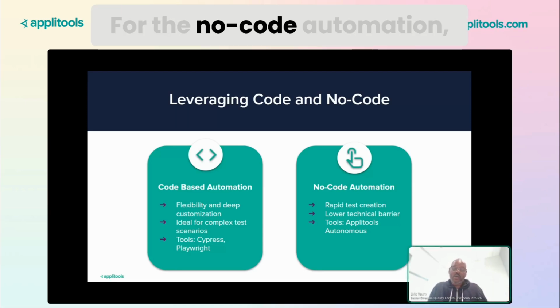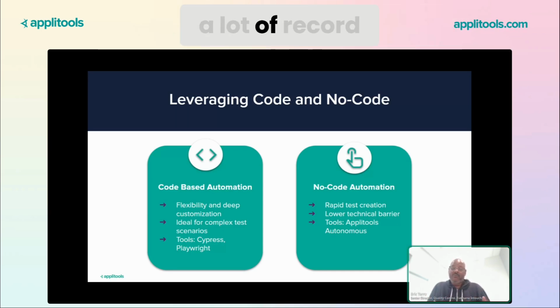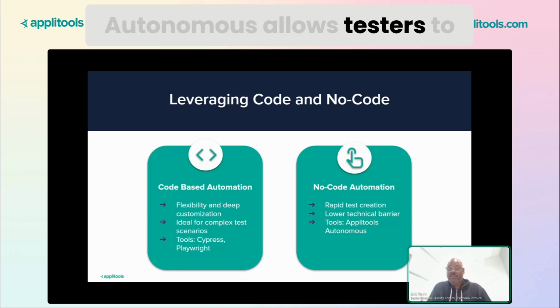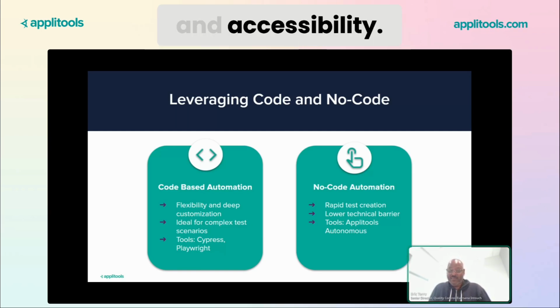And for the no code automation, that is kind of like the Jetsons, if you will. It relies on visual interfaces, a lot of record and playback functionality, and a lot of pre-built components. So tools like Applitools Autonomous allow testers to create automated tests with minimum coding. Now, I'm not going to say no coding, but I will say minimal coding. And the advantage here is just really speed and accessibility.